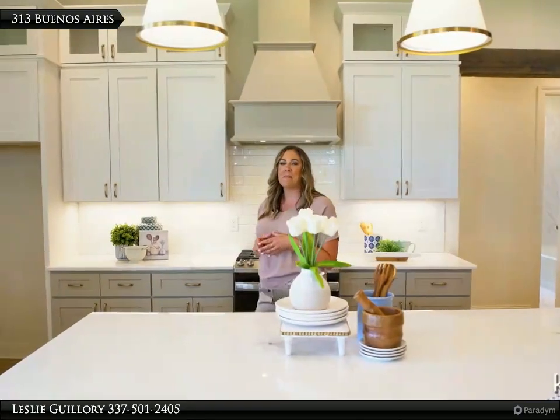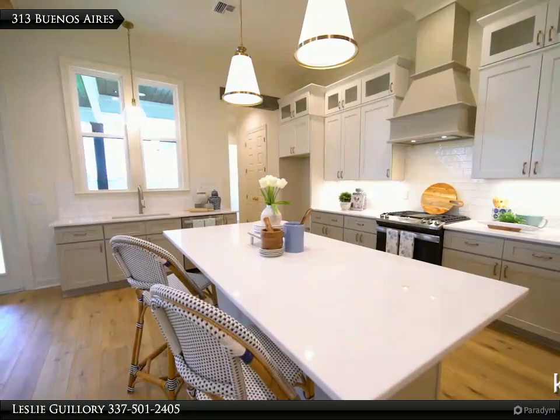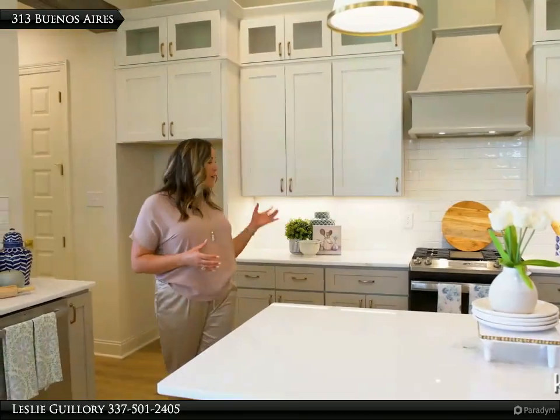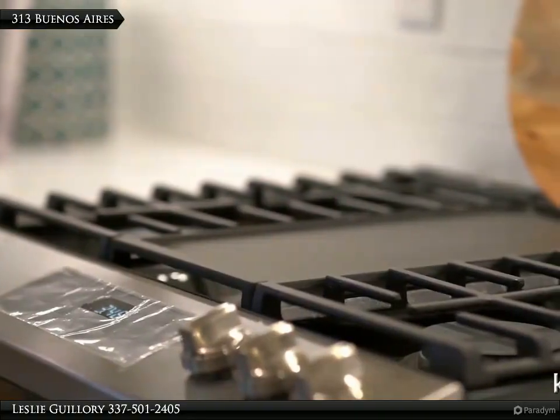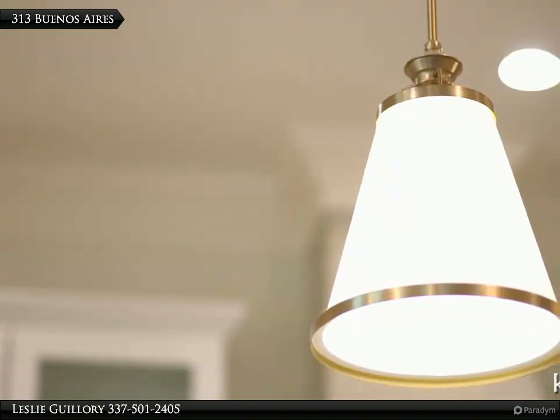Some notable features: the builder, Clare Homes, has included a fortified roof, post-tension slab, Energy Star windows, R15 wall insulation, R30 attic insulation, energy-efficient air conditioner, a tankless water heater.